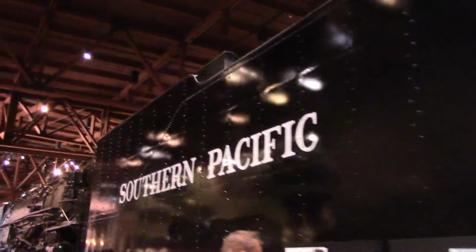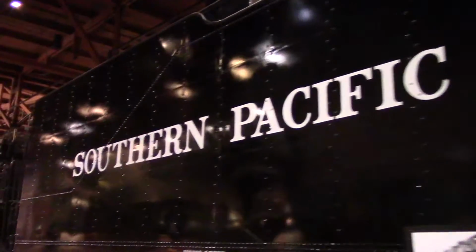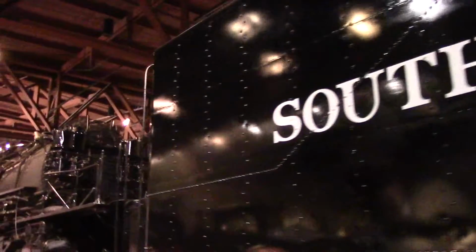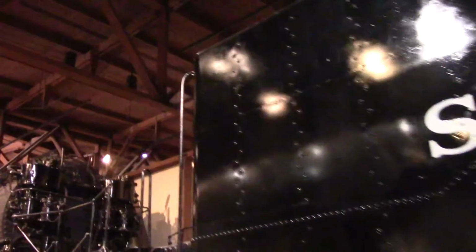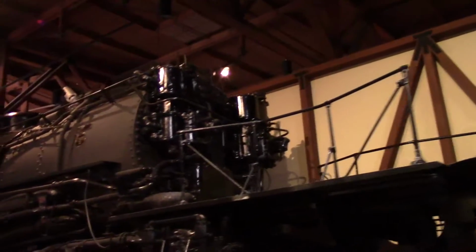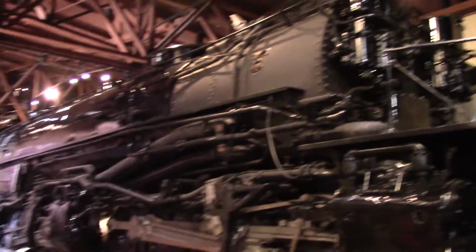This locomotive was built by Baldwin in 1944 and was the last steam locomotive built for the Southern Pacific. In addition, it is the sole survivor of all Southern Pacific cab forwards. The cab forwards were mixed traffic locomotives, meaning they could pull passenger trains and freight trains, but they were used mostly to pull freight trains due to their size and power.